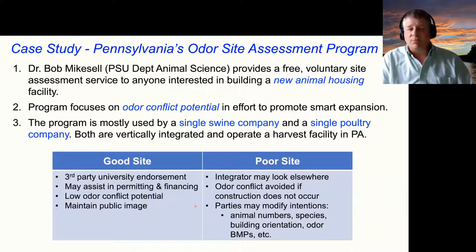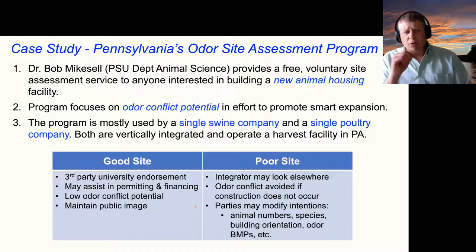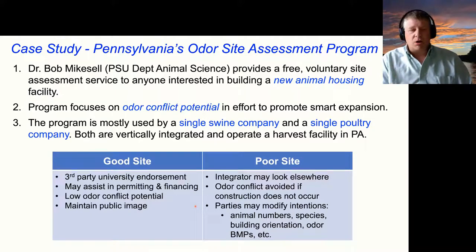The program is mostly used by a single swine company and a single poultry company, both of these companies being vertically integrated. Now this program will go to a farm that has no animals on it. They propose to build an animal facility. It looks at the local lay of the land, how many neighbors there are, the directions of the neighbors, and evaluates the potential for odor conflict.